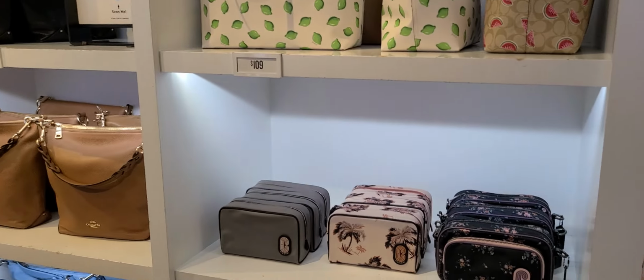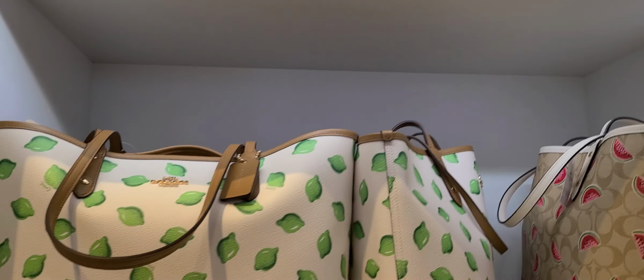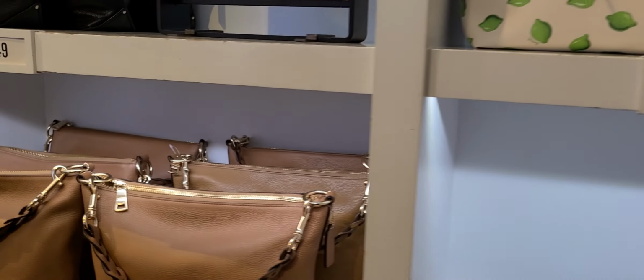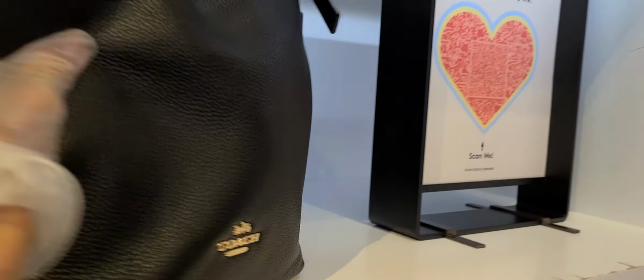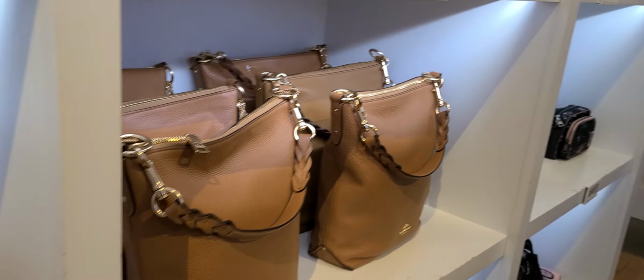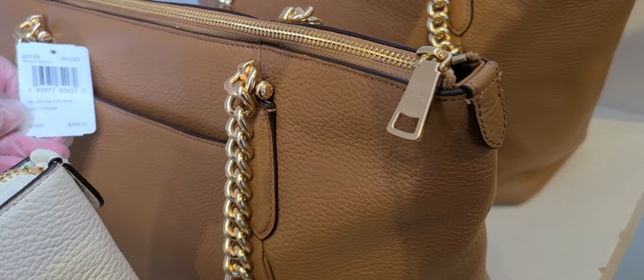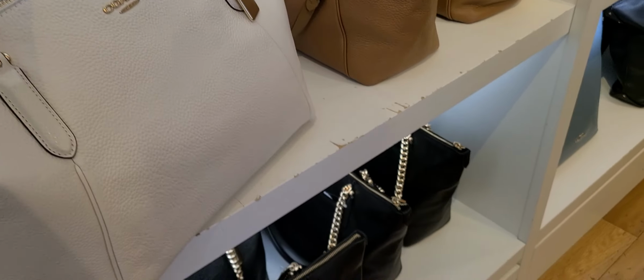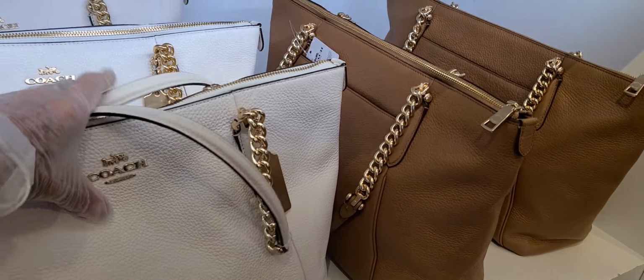Alright, let's go back here. We've got our summer totes. These are $109 now. $109. And they got the watermelon up on the top. And these are $149. And there's our tape. And that is the Abby duffel. And then that nice blue. $129 is this bag here. And this is the Ava chain tote. Boy, that black is striking down there too. And they got a pretty little pink.